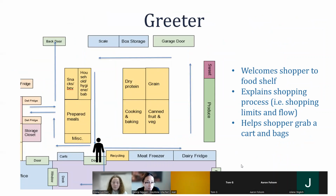So our greeter will be stationed pretty much in the same spot as the front person is now with our curbside model, right by the entrance to the food shelf, and near the middle aisle of the food shelf as well. So this individual will be welcoming our shoppers to the food shelf, explaining the shopping process. Here's your color-coded card. What does that mean? You're going to start going to your right here to the meat freezer and then dairy fridge, as well as helping our shoppers grab carts and bags.